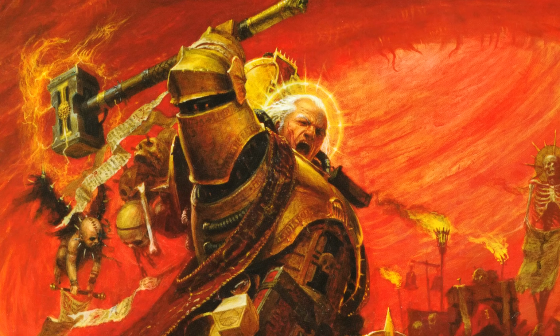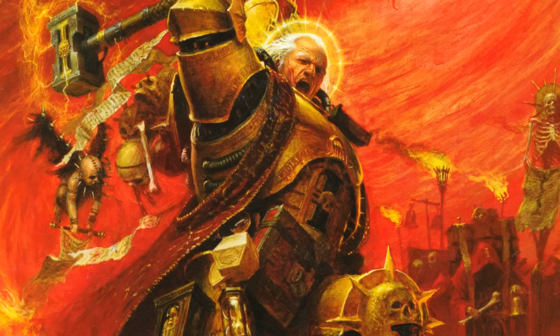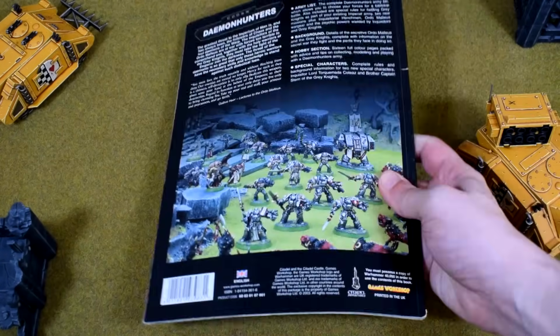Also, have to give them credit for not having the cover feature any Grey Knights. Having Marines in a Codex and not putting them front and centre takes a level of restraint that GW rarely shows. They are on the back though.